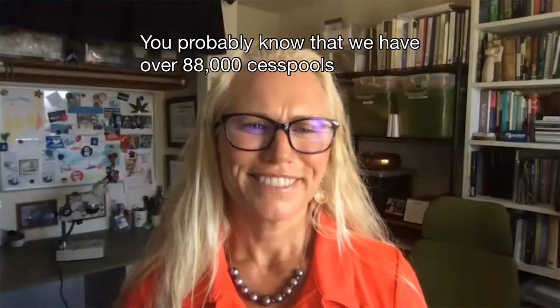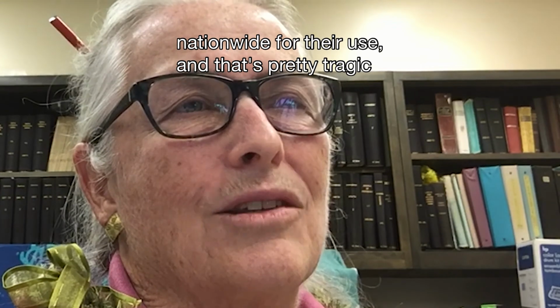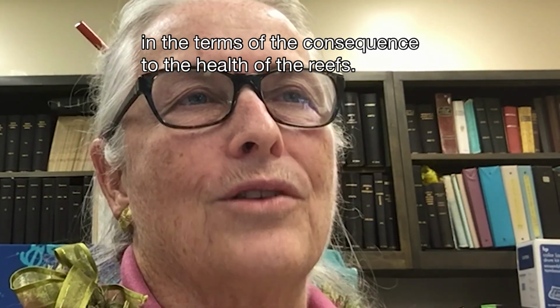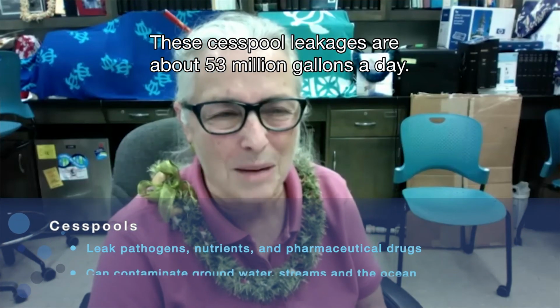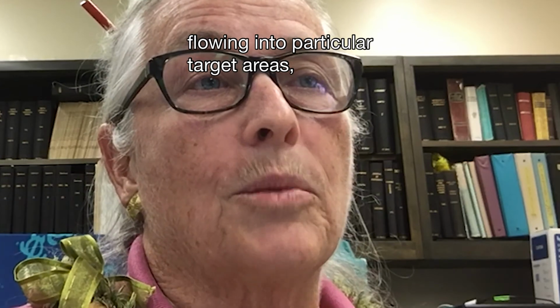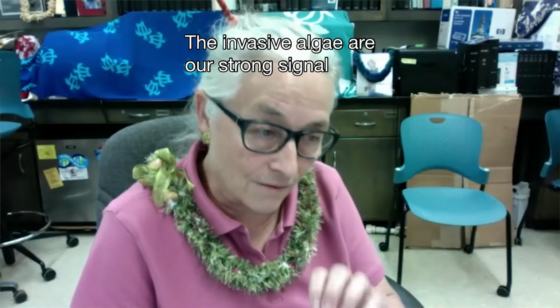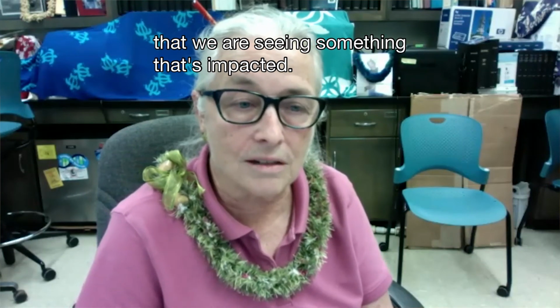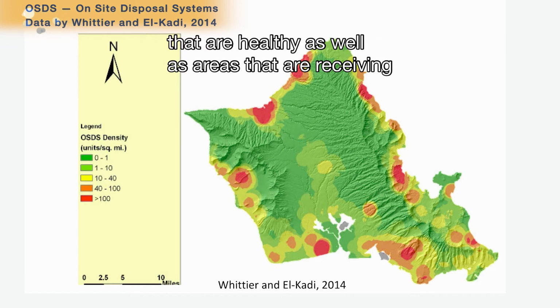You probably know that we have over 88,000 cesspools in the state of Hawaii. We are at the head of the line nationwide for their use, and that's pretty tragic in terms of the consequence to the health of the reefs. These cesspool leakages are about 53 million gallons a day. We suspect that there are significant amounts of nutrients flowing into particular target areas. And we actually are collecting the algae in those areas. The invasive algae are our strong signal that we are seeing something that's impacted.